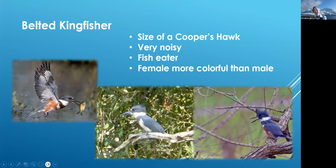An interesting thing is that the female is more colorful than the male. The two pictures on either side of this slide are both females. You can see the chestnut color on their breast and the brighter color banding that they have. The one on the right is actually bluer and was taken here in Hershey's Mill. I think the one on the left with the fish in its mouth is probably a variant from another area, but ours tend to be very blue.